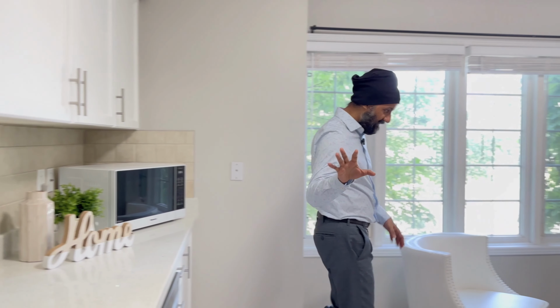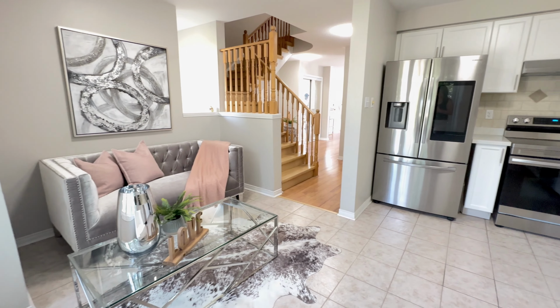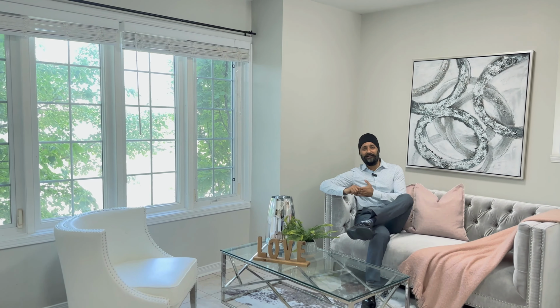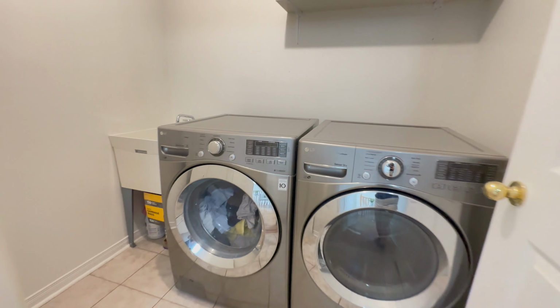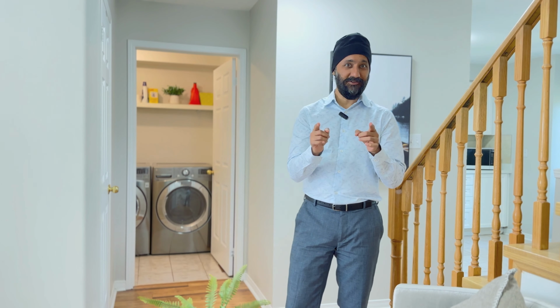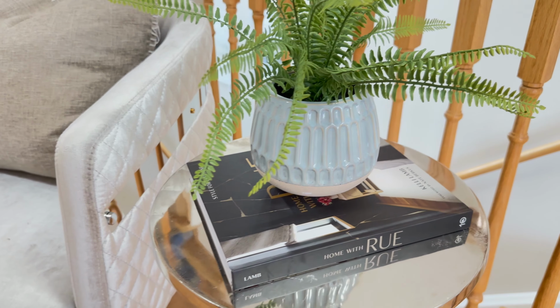And also, this kitchen has lots of room, as you can see here. You can easily fit in a coffee table or enjoy the seating here with your family. And of course, the laundry and the powder room is on the main level. Now, families with younger kids, you know the importance of having laundry on the main level, because nobody wants to make those trips all the way to the basement and back.